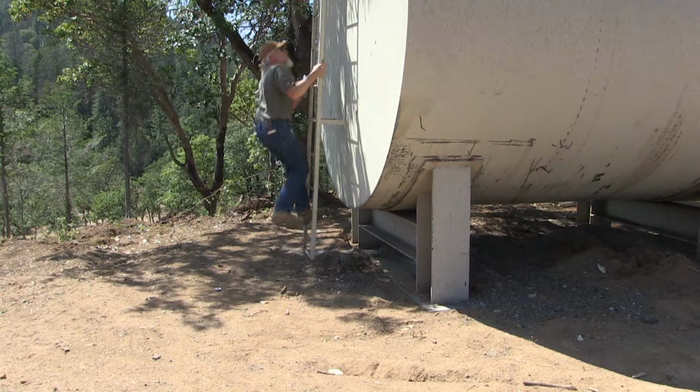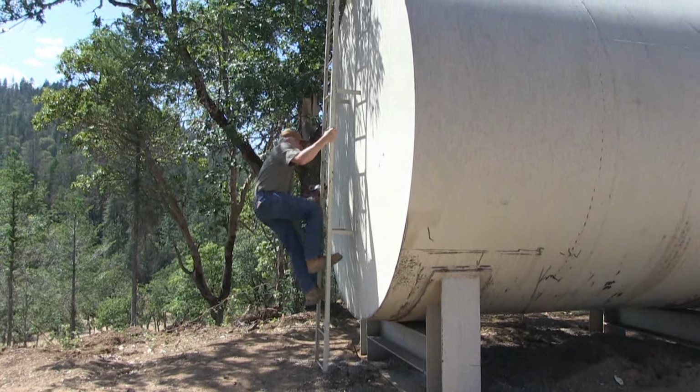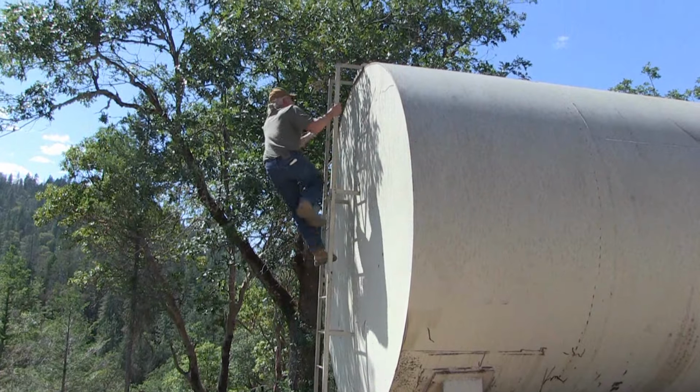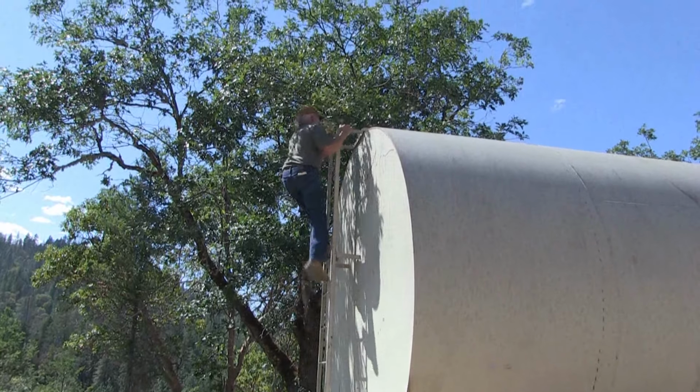Right. Wow. So we're about 2 foot from the top right now, so I need to add some more. So I just need to get that fill line done. So I'm gonna climb up there real quick right now, button that up, and then we'll go down and see the rest of this fire system and get into some other stuff.